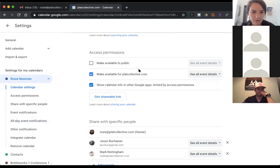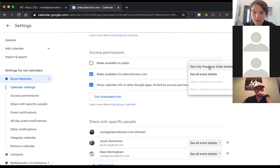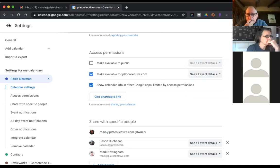So for anyone who is on Platt Collective, who has that Platt Collective email address, I'm fine with y'all seeing whatever I put on there. I don't have it available to the public, so anyone outside of the organization just couldn't see what was on my calendar unless I shared it with them. But for instance, if I'm like, you Platt people are nosy, I don't want you to see everything that I'm up to, I can go on here and just say, see only free or busy. So it'll just show up that this person has something on their calendar at this time, but you can't see like, oh, I have a dentist appointment or whatever. Make sense? Yep. All right. I think that's all I have with calendar.